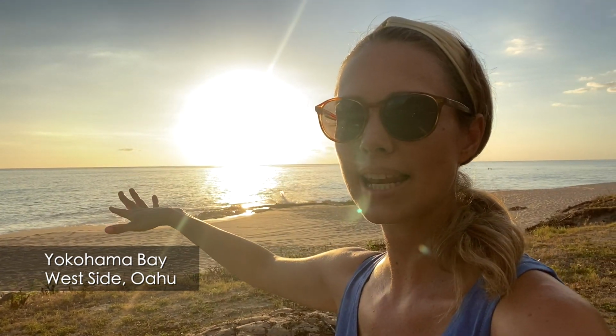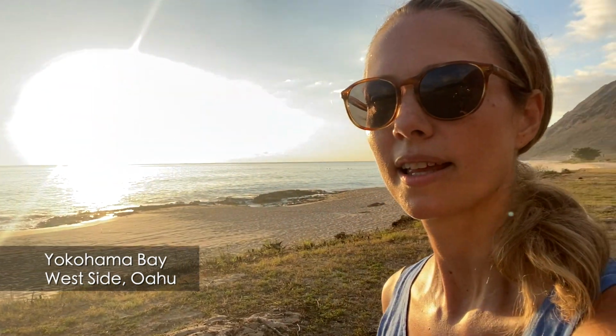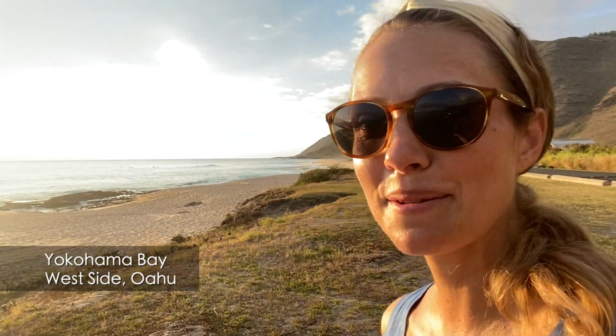So again, it's around 5:30 and the sun's going to be setting right here. Such a beautiful evening in October. So I'm going to walk you down to the beach so you can see the beautiful white sand beach and of course the mountains in the background.